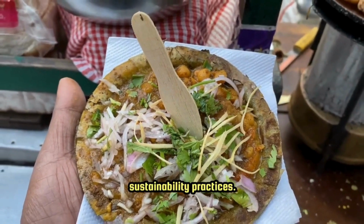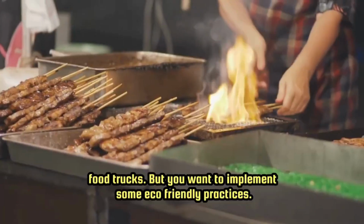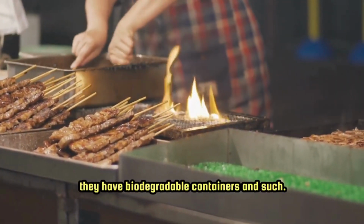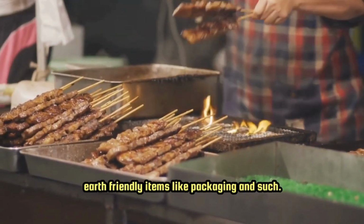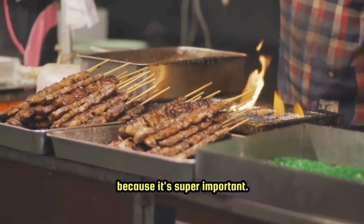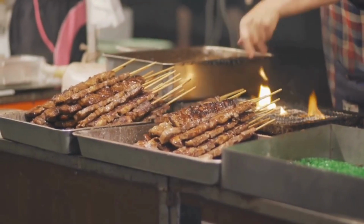Sustainability practices. This was something that a lot of people nowadays have asked about food trucks, but you want to implement some eco-friendly practices, of course. We have biodegradable containers and such, and let your customers know that you're using earth-friendly supplies, earth-friendly items like packaging and such. Be sure to let them know that, because it's super important. A lot of customers drive their purchases based on that nowadays.